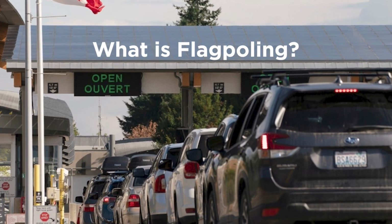I'm gonna share my flagpoling story. So what flagpoling is, the first question anybody will ask, and I guess that's the first question I asked anyway when I was introduced to it. Flagpoling is basically you going to one of the borders, going to the US, and at the border you are going over and coming back in order to go to a CBSA officer. And a CBSA officer is a Canadian Border Services Agency officer.